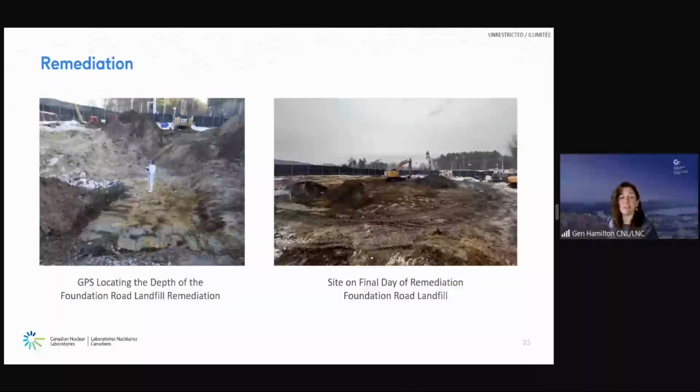So once we're done the waste excavation, the materials are sorted into what can be recycled as fill or disposed of as waste through appropriate waste streams. We can record the depth of our dig, as you can see in the photo on the left. And on the right, you see the site as it was on the final day of remediation. If you think it looks like a construction site, that's probably fair. As I mentioned, this area was remediated to be ready for land redevelopment. This is in contrast to what our restoration will be for the electrical yard landfill, where we don't plan to use the site for redevelopment.